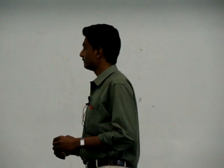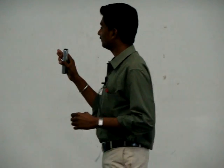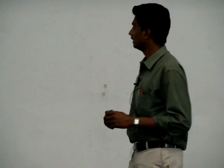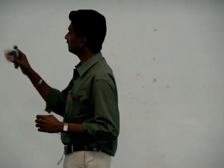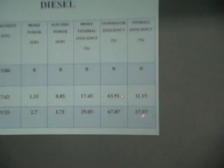Next slide, please. Using formulas, we calculated the brake thermal efficiency, overall efficiency and generator efficiency for diesel. For 2000 watts, the brake thermal efficiency of the engine using diesel is 29.05% and the overall efficiency of diesel is 17.97%.